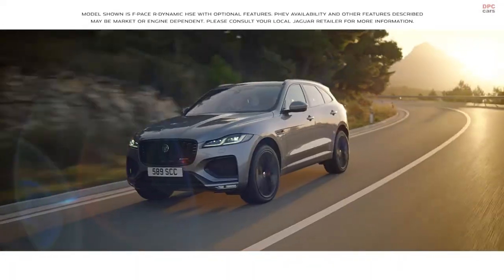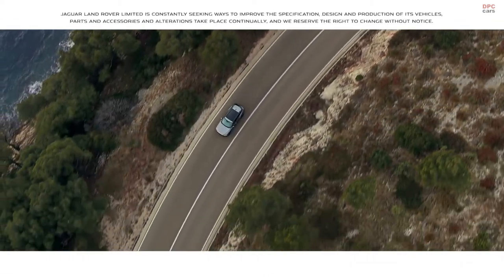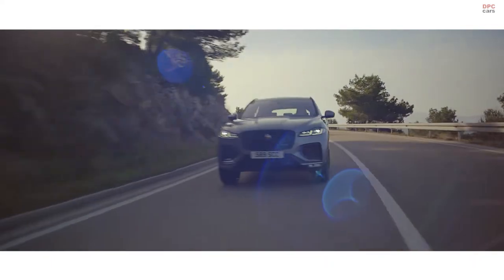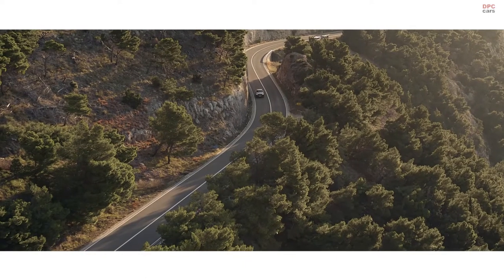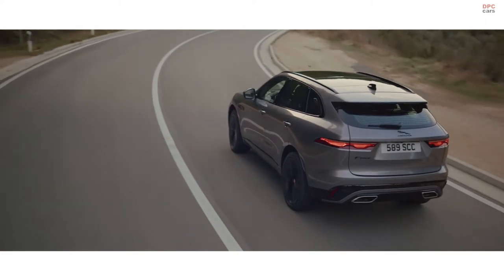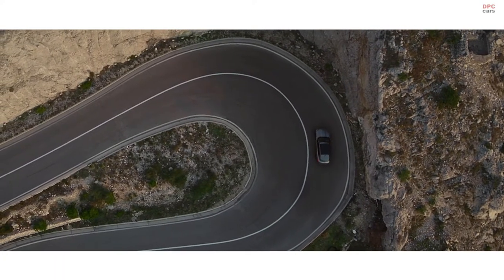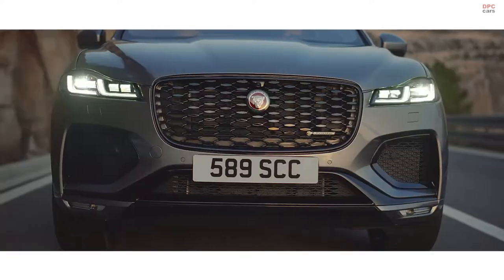The new F-Pace has Jaguar performance at the heart of its DNA. The vehicle is engineered with a strong, lightweight body shell, delivering enhanced handling and sporting performance with improved fuel efficiency. Jaguar all-wheel drive with intelligent driveline dynamics monitors the road hundreds of times every second. This, combined with the advanced suspension system, ensures agile, composed handling and exceptional grip.